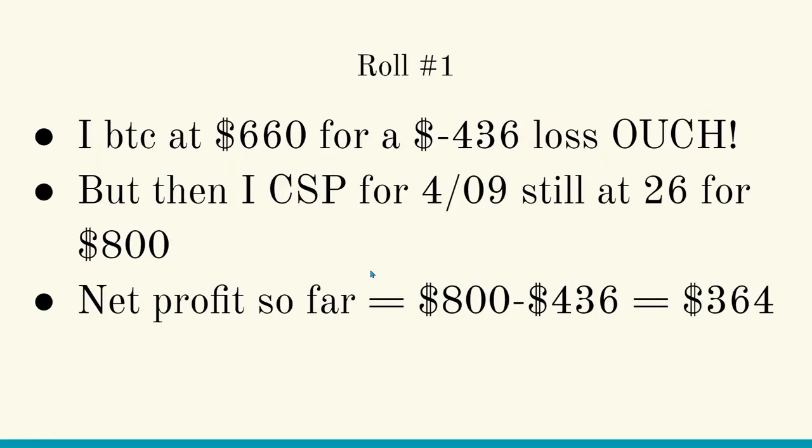So what I did is I rolled it out. I bought it, closed it at $660. I actually took an initial $436 loss, but I immediately then sold a cash secured put at 4/9, so a few weeks out, still at 26, but then made an $800 net premium. Take your 800 minus the 436, and you'll be at $364.